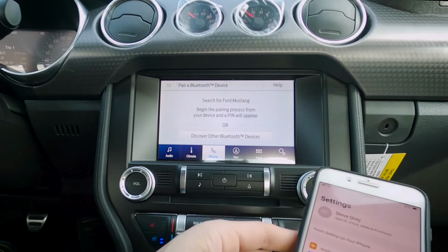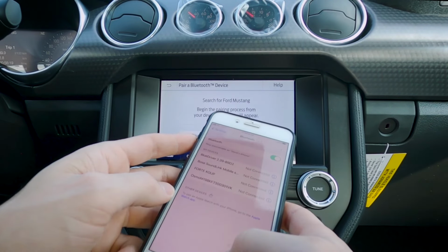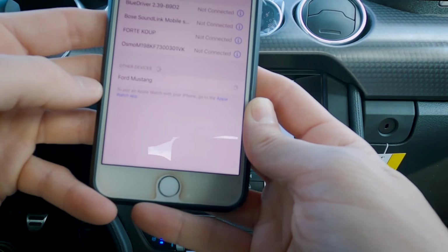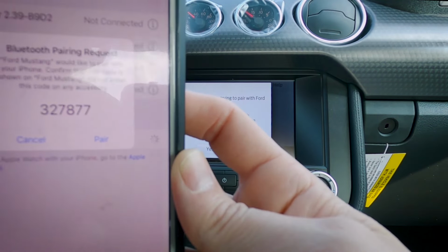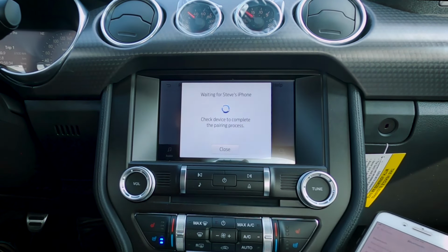Okay, and next up, all we're going to do is bring up Bluetooth on our phone. And this is going to show up in just a sec. There we go. So as you can see, I've got Ford Mustang. Just going to tap on Ford Mustang. Confirm that the pin displayed on sync matches the pin displayed on your device. Okay, so we need to make sure that those pin numbers match up, and they do. So we're going to hit pair, and yes.